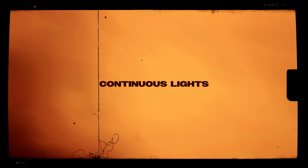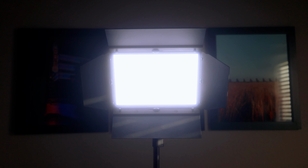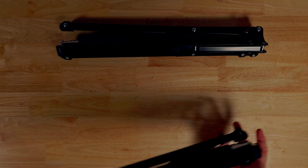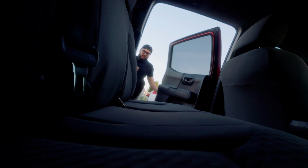The last item on my list is extremely important when it comes to creating online content or commercial work as well, and that is continuous lights for video. Now, I'm currently lighting myself in this video with the LumeCube Studio Panel lighting kit. What's really neat about this kit is that it comes with 2 lights, it comes with barn doors, light stands, a travel bag, and also a charger for your lights, so you don't ever really need to have wires running around your room unless the lights need some juice.